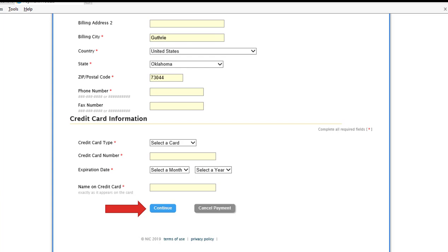You're going to be asked to enter the credit card type from a drop-down menu right at the bottom, and then you're going to enter your credit card number. Make sure you get that exactly right. Double check it. Enter the expiration date from your card. Enter the name that's on the card, and then you're going to click Continue after you've entered everything and you're satisfied with that.